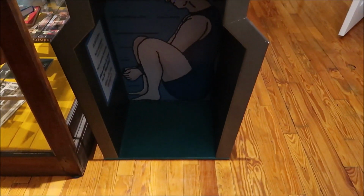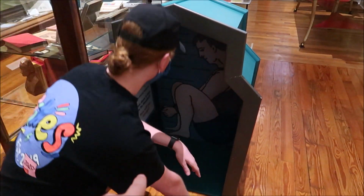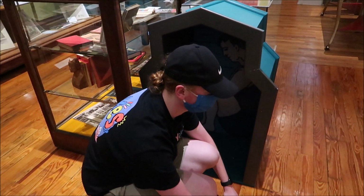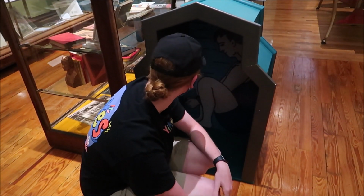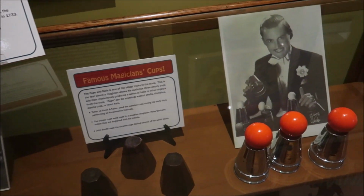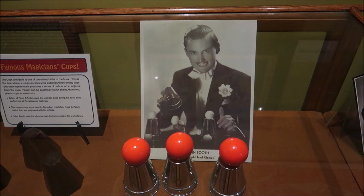I can't believe all the cool stuff they got in here. Look at this. Jimmy, don't get in it, but kind of crouch down to give an idea. Yeah, look at that. There's no way you could fit in that. So far, this museum is everything I had hoped for. I'm very happy we came over here.